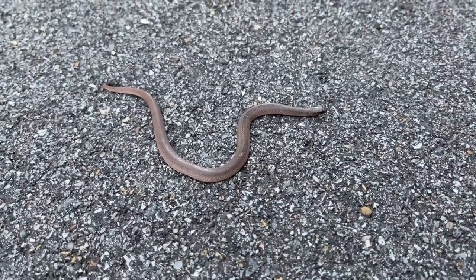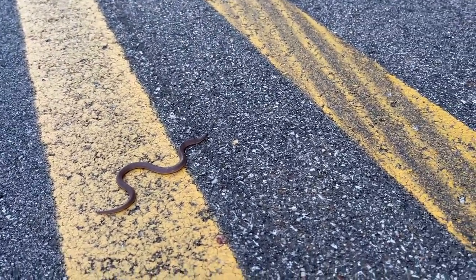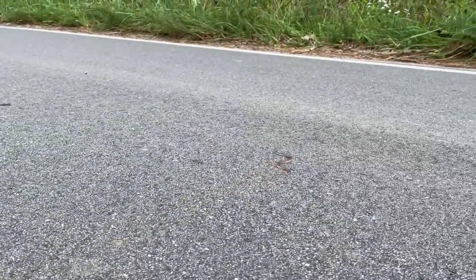I mean, this guy looks fine. He's just being weird. Really don't know what he's thinking. But yeah, pretty common. We see these guys all the time, either flipping or out road cruising, usually at night though. So we're just gonna escort him across the road, but nice little earth snake here in Alabama.